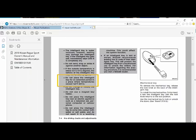Yeah, because if we don't, and most painters are cranking the temperature in the spray booth up to 165 degrees, you might find yourself having to damage or purchase an intelligent key. So make sure that you take that intelligent key out of the vehicle before you bake the vehicle. Ladies and gentlemen, I'm still in the owner's manual. We haven't even got into doing repair procedures.